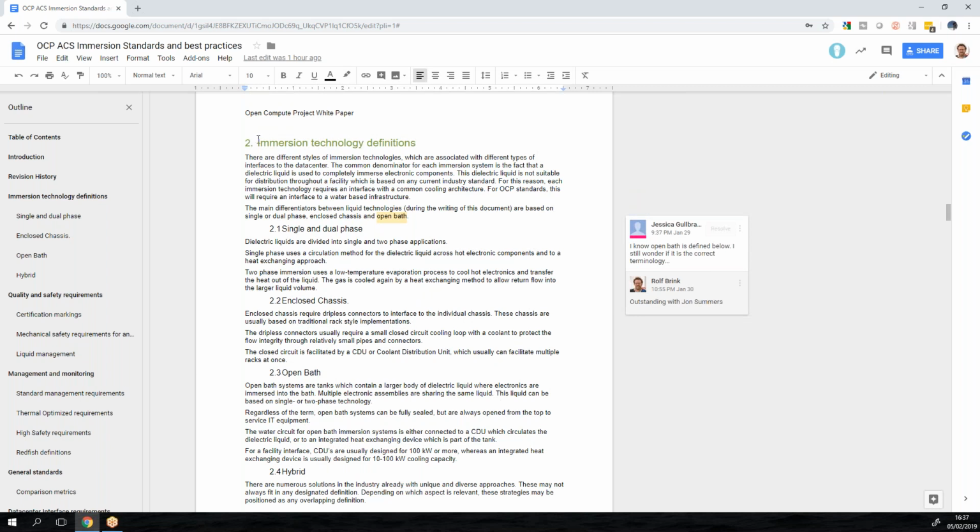So the first chapter relates to the definitions of the different immersion technologies. So we differentiate between single and dual phase, enclosed chassis, open bath systems, and hybrids, which are crossovers between different types of technologies.